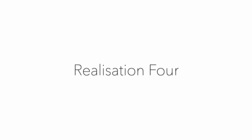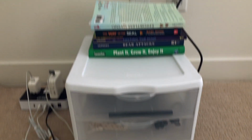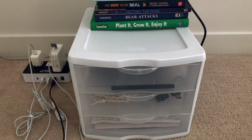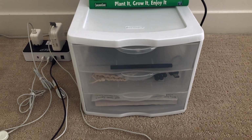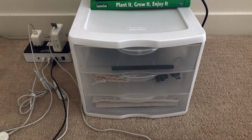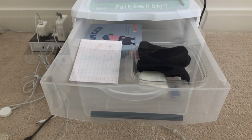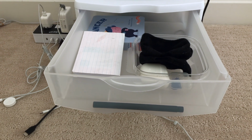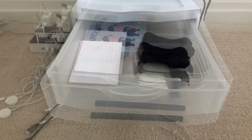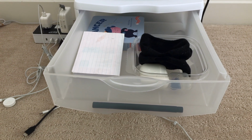Realization 4. Have a little set of drawers right next to you. Why? There will always be small, loose items that one needs while working. I contain the chaos, thus creating a clutter-free environment that enables focus. In the top drawer, I have loose items like my AirPods, earplugs, glasses, handkerchief, zero waste, I avoid tissues, pen, tiny book, and covers for my headphones.